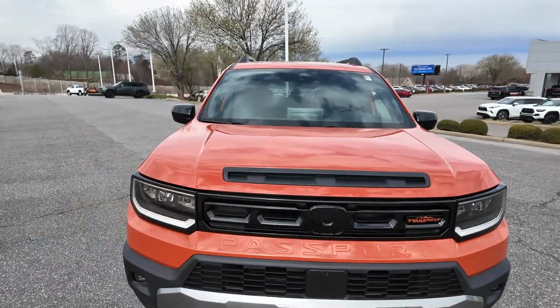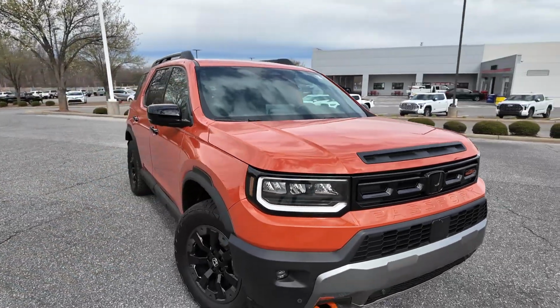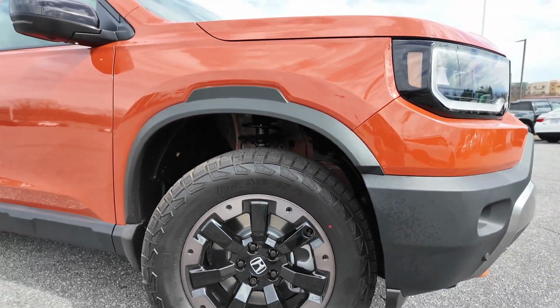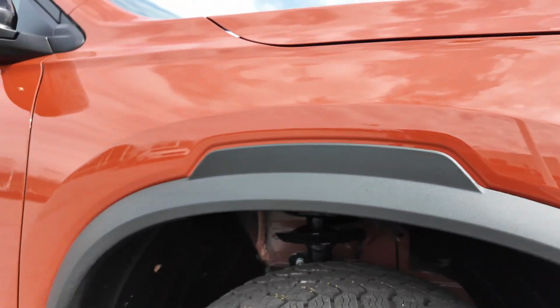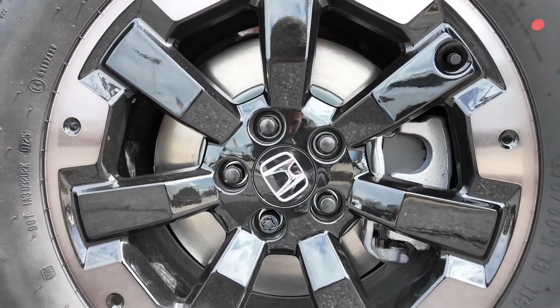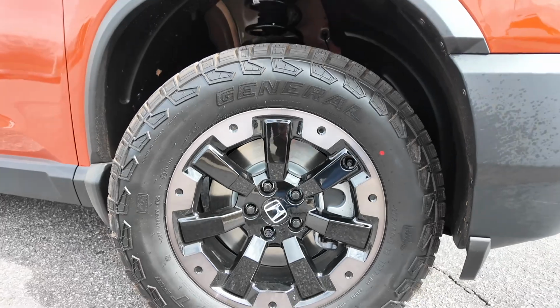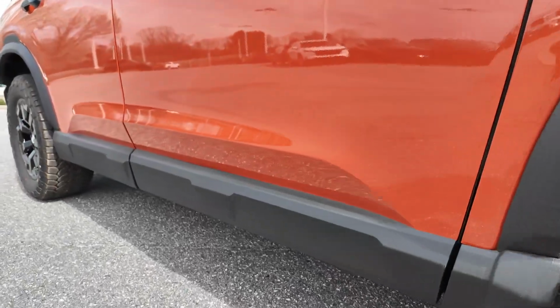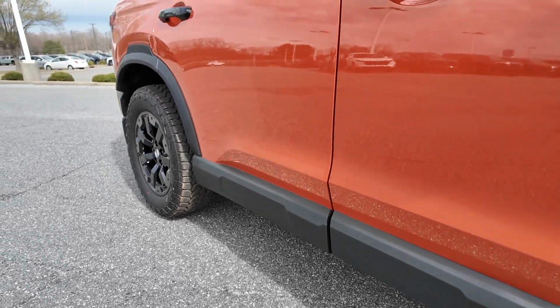You have some sharp lines in the hood leading towards the windshield. And then wrapping around, you're gonna get more of this plastic material for the front fender. I like how it has some cool contours to make it a bit more rugged, and then a nice set of 18-inch wheels. These are the standard wheels. You can get two different available ones as well. Have a nice two-tone to them. You have more of this plastic material all down below to protect the bodywork.